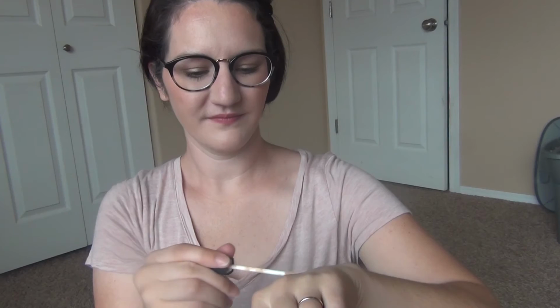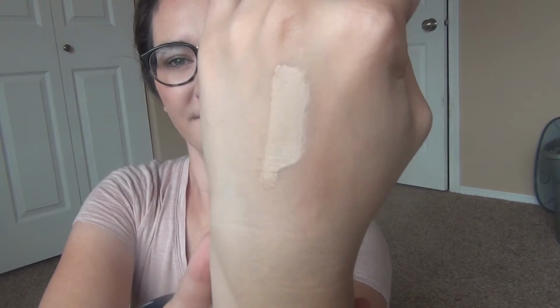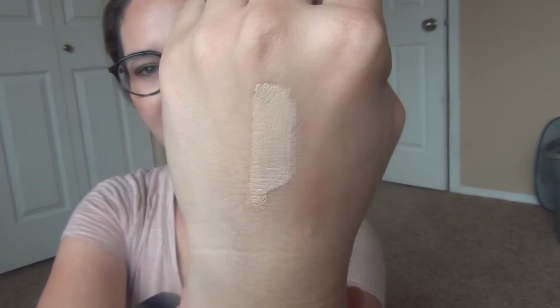For a concealer, I'm talking about a concealer for blemishes, not for under the eyes. For blemishes, I am obsessed with the NARS Radiant Creamy Concealer in the shade Vanilla. It's just a beautiful concealer. It's the perfect tone for my skin. It's very creamy, but it's also a little bit more stiff at the same time. So for blemishes, you can put it on there, wait just a minute and blend it in and it just covers so well.